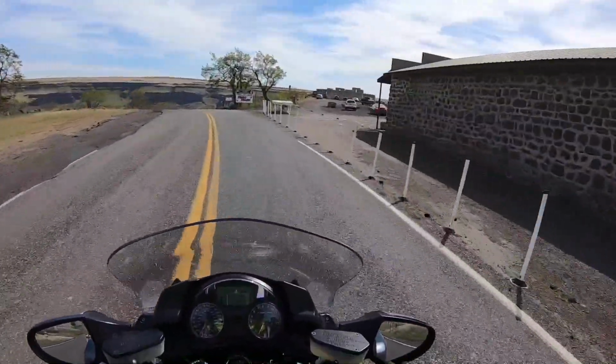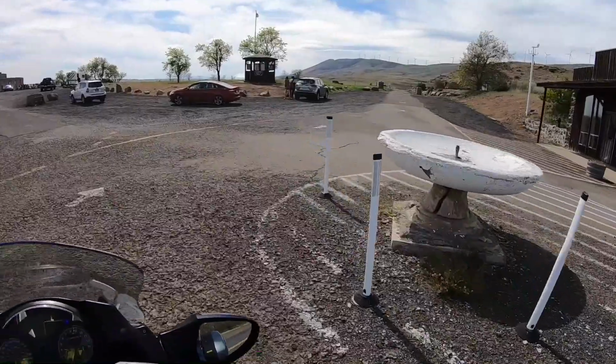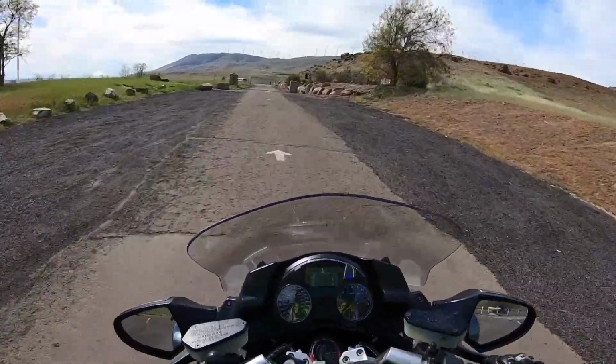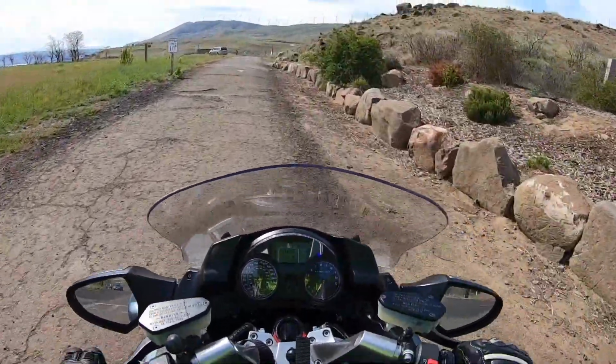So lastly, we're getting close to the end of our road. As we pull into Stonehenge Memorial, this was a memorial that was built by Samuel Hill also. He built it in 1918 as a war memorial to World War I.